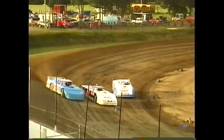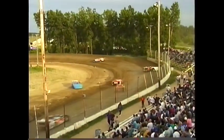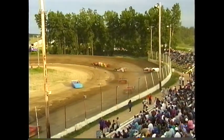Challenge for the lead, Bowersock up on the inside of Stafford now. They go even into turn three. Stafford up high. Bowersock down on the inside. Curtis Roberts trying to make it a three wide battle. They get together. Stafford goes for a spinner. Bowersock headed for the wall and the yellow flag will fly.